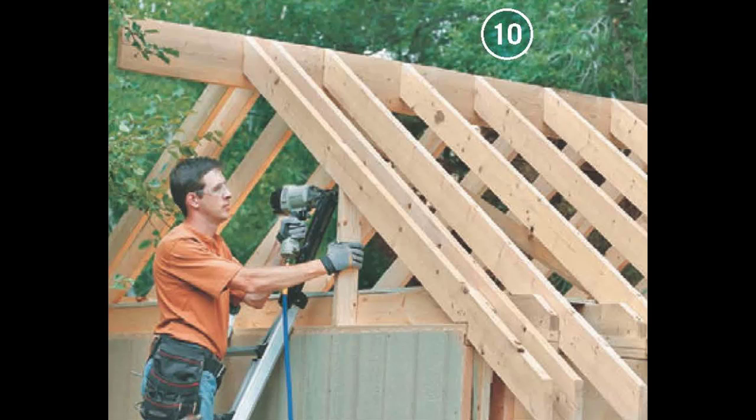Step 10. Mark the stud layout for the gable end walls onto the end wall plates following side framing. Transfer the layout to the rafters using a level. Cut each of the 2x4 studs to fit, mitering the top ends at 33.5 degrees. Install the studs flush with the end walls.